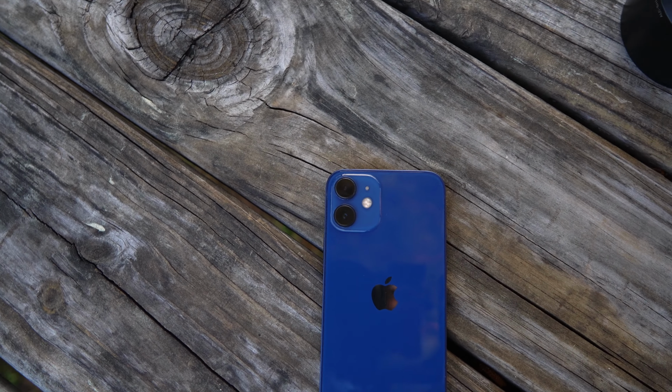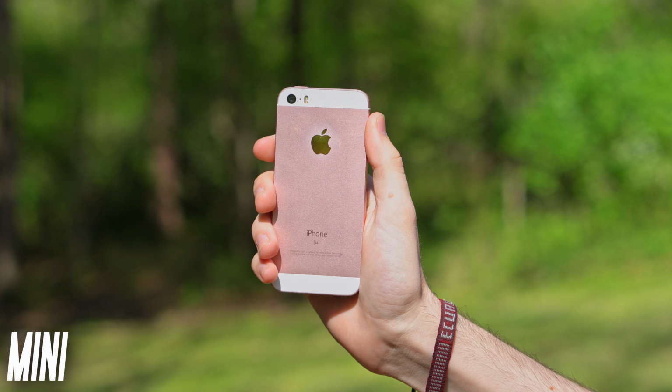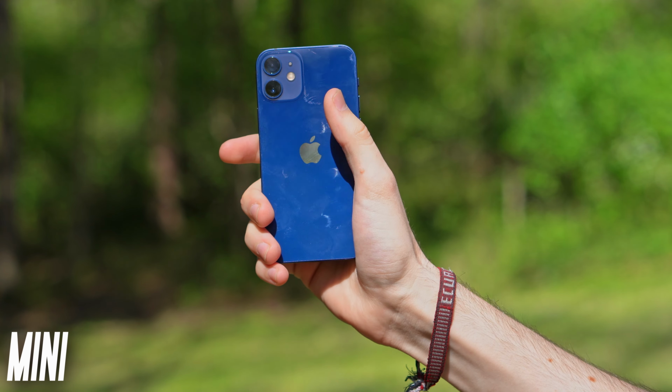This is my iPhone 12 mini. It's the phone I got a couple months after it released, and you probably shouldn't buy this phone. I had said for years that if Apple made a phone that was roughly the same shape and size as the old iPhone 5S, and it was blue, and it performed well and had a good camera, I would buy it. And lo and behold, in 2020, Apple released the iPhone 12 mini.